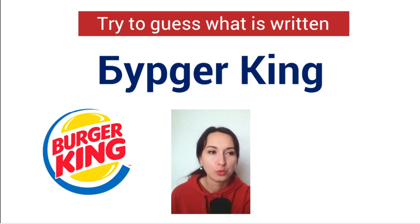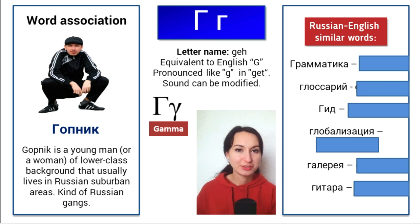Well, in Russian, with the Russian pronunciation, I will read it Burger King. The next strange looking Russian letter is a letter G. And its sound is G. In some situations, depending on its position, it may sound like K. So either G or K. And if you think that this letter looks really strange, we just need to remember that it comes from the Greek alphabet. It is the letter gamma, and you can see it really looked this way in the Greek alphabet. So here we have it now, a letter G.